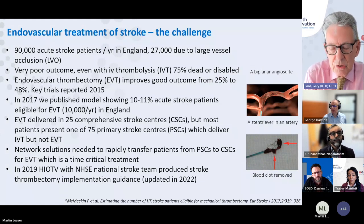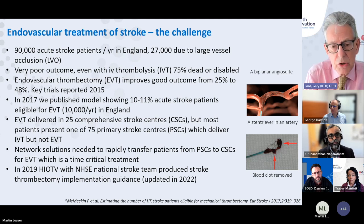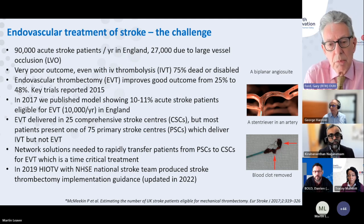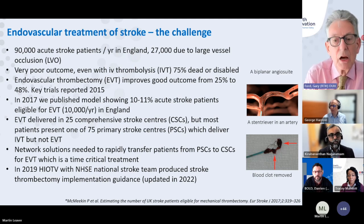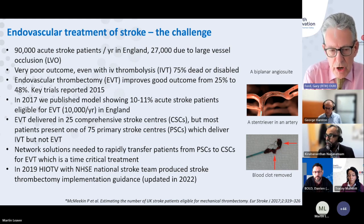So the first thing is, if you're going to introduce a treatment, you have to know what the eligible population is. So with the research group I'd set up many years ago in Newcastle and colleagues in Exeter, we did modelling work on the SNAP database and established that around 10,000 people were eligible. So that's important to know.